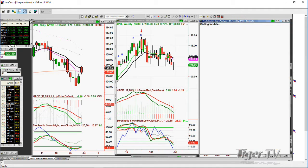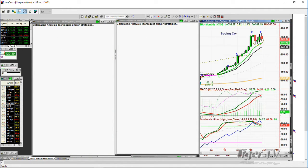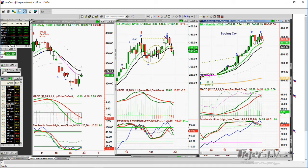Let's go to Boeing. Boeing, as I say, I don't care whether it's bouncing now or not. I think Boeing is in a consolidation in the arch formation that should go to a W formation because it took out halfway through the left side lip and bottom of the cup formation. Yeah, it's just consolidating. Any questions?